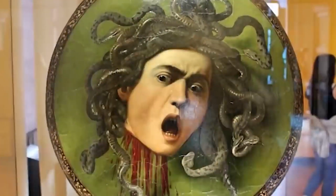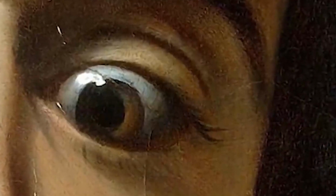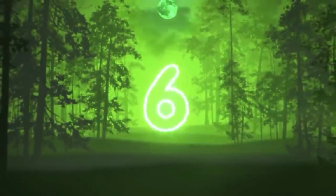I'm not sure if it really gets more cursed than that. This painting was created by Caravaggio in 1597, and it was actually his second of the kind, which is honestly kind of creepy. In our number 6 spot today, we have Hell.